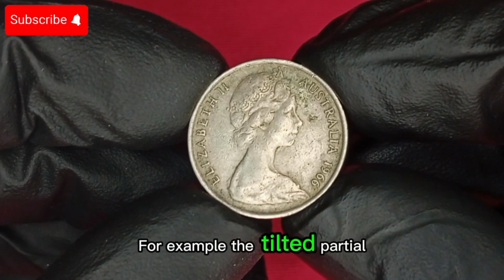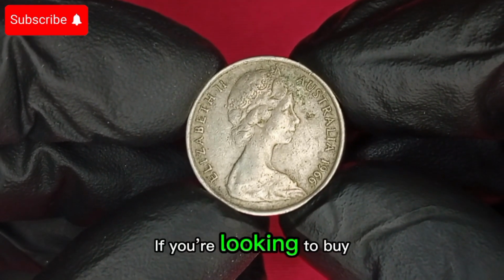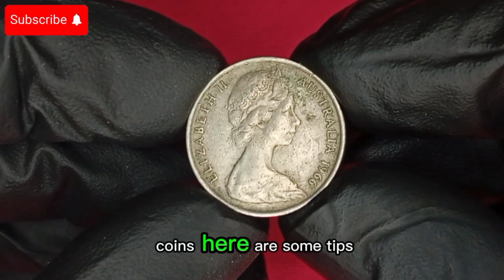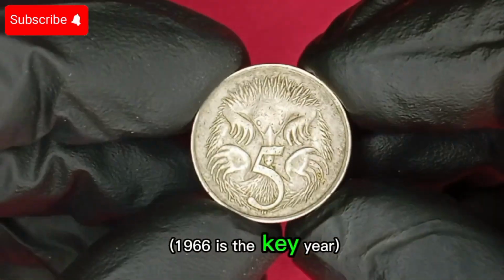For example, the tilted partial collar variety is an error noted in listings. If you're looking to buy or evaluate one of these coins, here are some tips. Check the date and condition. 1966 is the key year.